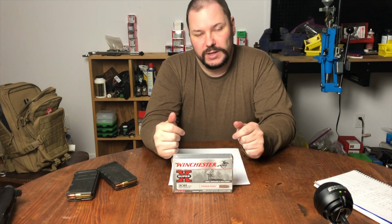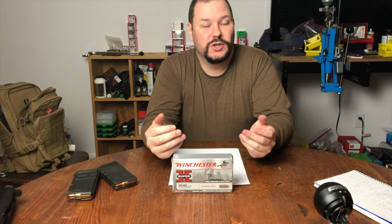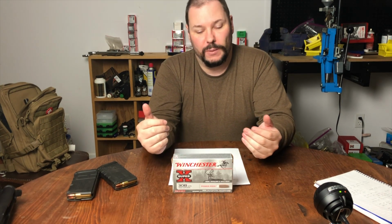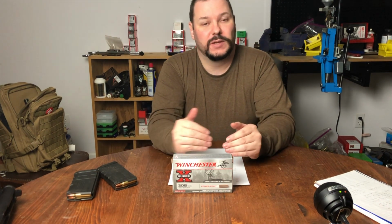But you also run into SD not meaning much unless you're comparing apples to apples, which is where I think this whole thing fell apart for me. I wasn't comparing apples to apples. I don't think they're equivalent rounds. To me, each of these rounds does something different, does it differently, and fills a different role.